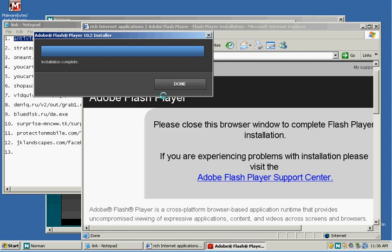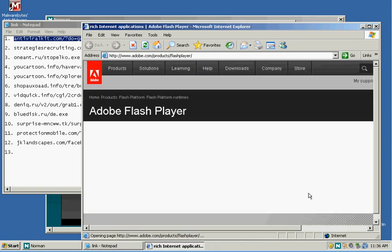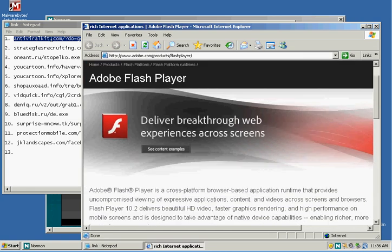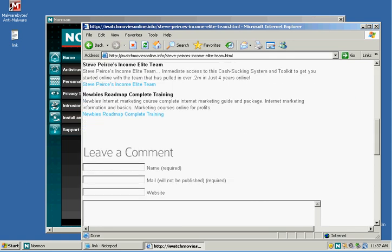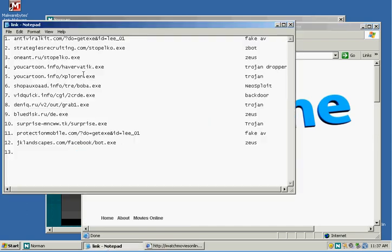If we go back to the site and the thing pops up again, okay, session complete. Now let's see if we have Flash. Okay, yeah, we do. So it's good. Let's try this link one more time. I'm not sure what's going on. I keep getting redirected to this movies online website. I kinda don't trust these guys, so I'm gonna say number one has failed, or that it does not exist. Because maybe this is a real legit site, but you know.